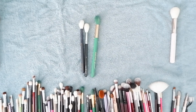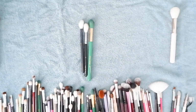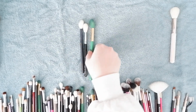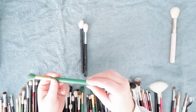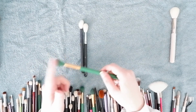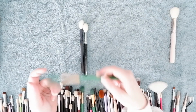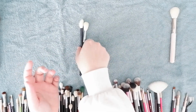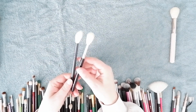Here we have some like highlighter kind of brushes as well, but my favorite highlighter brush is still coming up because it has a different shape. This is the Spectrum B06. This one I just didn't like it. It's a little bit too fluffy for my liking for it to really pick up product and be a good brush for that reason. So that's why that's gonna go.